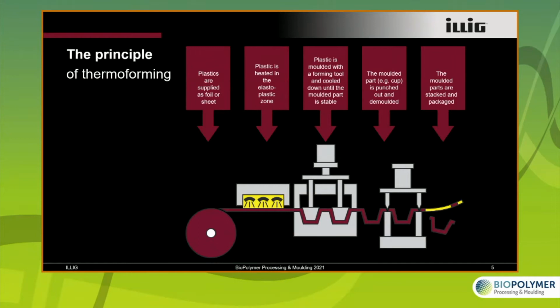If you are not familiar with thermoforming, the principle of thermoforming: plastics are supplied as a foil or a sheet. Then the plastic is heated in the elastoplastic zone. In comparison to injection molding, the temperatures are not so high. Then the plastic is molded with a forming tool and cooled down until the molded part is stable. The molded part, for example, a cup, is punched out and demolded. And then in the last step, the molded parts are stacked and packaged.